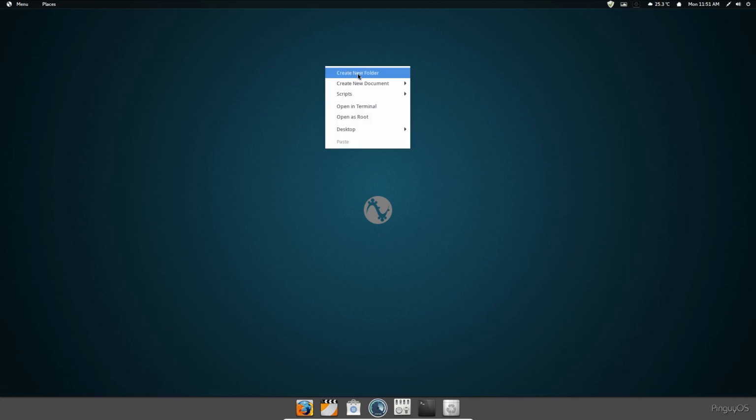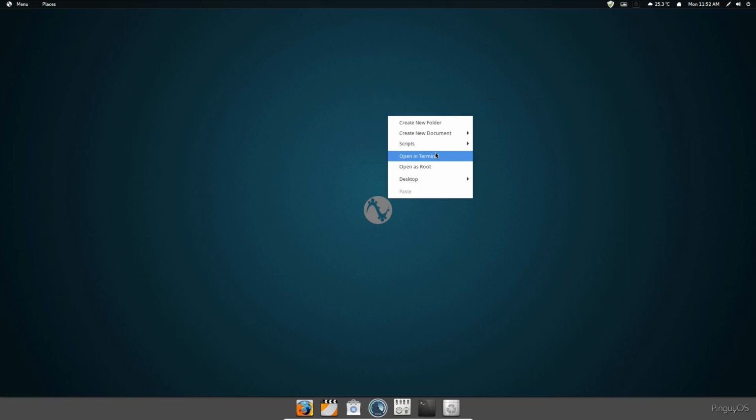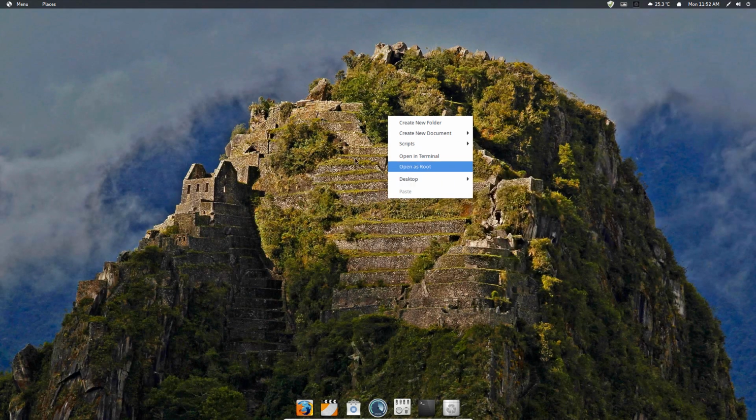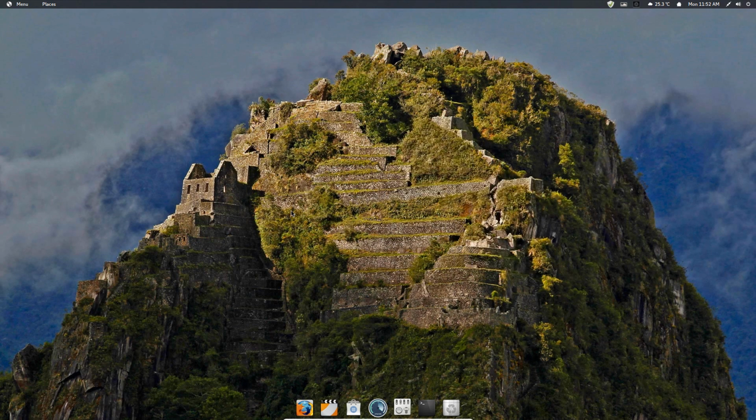Right-clicking on the desktop, we have the usual create folder, new document. We can actually have scripts, torrent, video player. Interesting. There's scripts that can run, the video organizer. And we have open in terminal, open as root, and of course desktop. There we see that our desktop background has changed, so that's fine. And we could arrange our desktop. There are no icons on the desktop at the moment. We're going to check that out in a second.